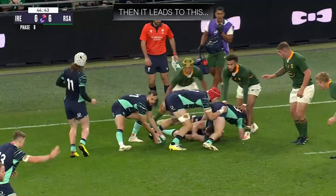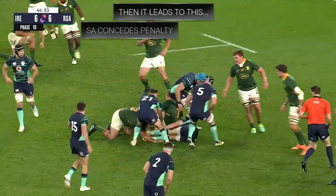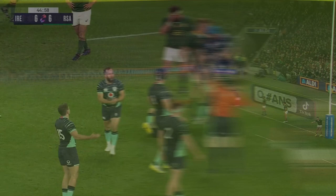What happened to Ireland in the first half was they had to do all the defending against the Springboks. Gibson Park wins the penalty.